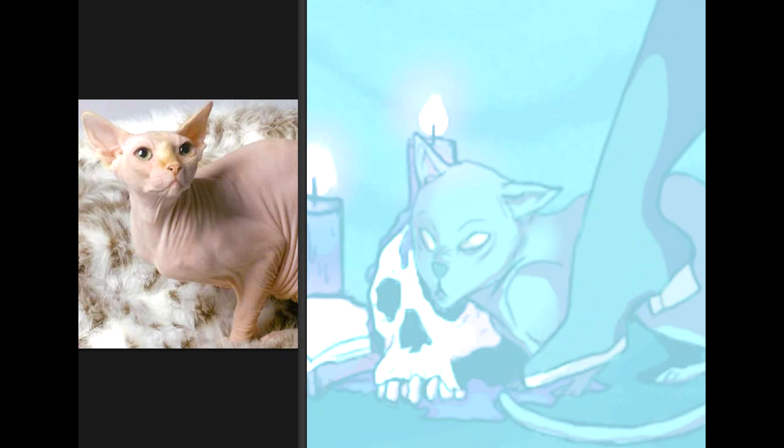And it's not totally naked. It's got like peach fuzz. And it's so cute. I just want to eat its little face off. So they have a more smooshed facial structure.